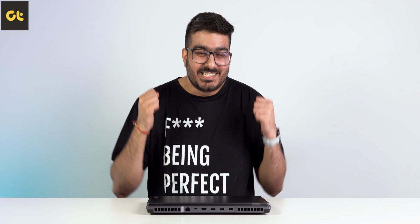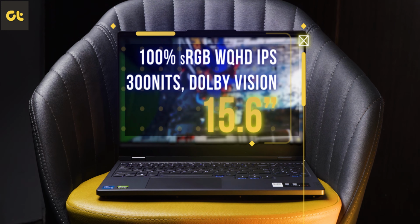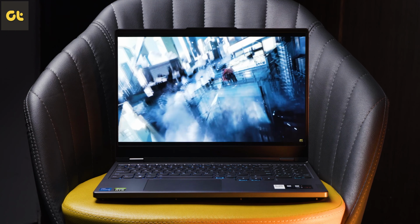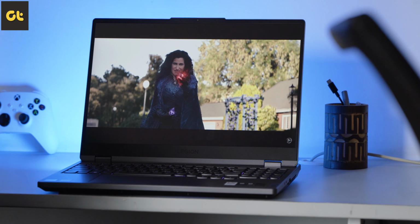So basically, yeah, apart from an SD card slot, the Legion 5i has it all. And trust me, I genuinely wish this laptop had an SD card slot because the display here is amazing, especially for content creators. So let's just talk about the display, right? The laptop comes with a 15.6-inch WQHD display with a peak brightness of 330 nits. Now this panel is VESA DisplayHDR 400 certified and has 100% sRGB coverage. What's more is that you also get support for Dolby Vision here. So whether you're creating content or consuming it, the panel here will amaze you.